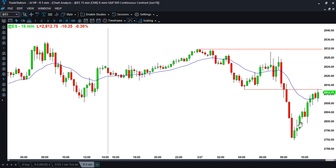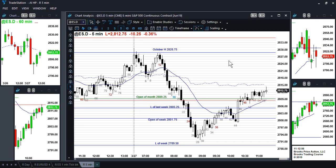On the 15-minute chart, you can see a wedge, 1 pullback, 2 pullback, 3. I look at this as a complex, consecutive complex tops. First top, pullback, second top.